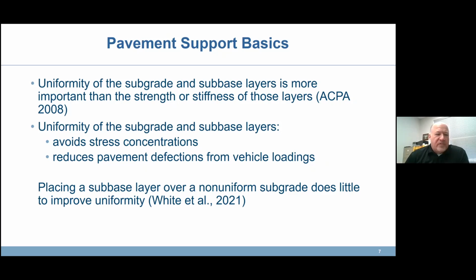Providing just a subbase layer over a non-uniform subgrade does little to improve uniformity. And so I'll talk about this study that Dr. White was involved with, just released January of this year. We'll show some information from that research study. So just throwing rock on the subgrade is not going to provide uniformity if you don't have a prepared, uniform subgrade to begin with. So I think we all can understand that.